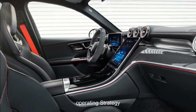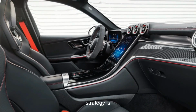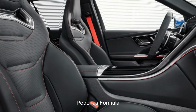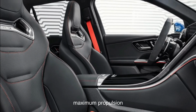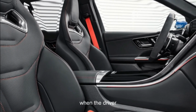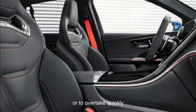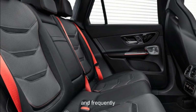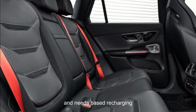Operating strategy: electric power always available. The basic operating strategy is derived from the hybrid power pack of the Mercedes-AMG Petronas Formula 1 racing car. As in the top class of motorsport, maximum propulsion is always available when the driver calls it up by kickdown, to accelerate powerfully out of corners or to overtake quickly. The electric power can always be called on and frequently reproduced via high recuperation performance and needs-based recharging.